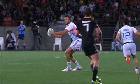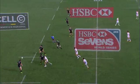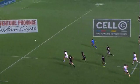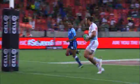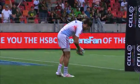Into the hands of the captain, Vincent Degnaud. Quite a clever option, this one, it's all on the bounce. He's got it behind the post. Now that's exactly what France needed.